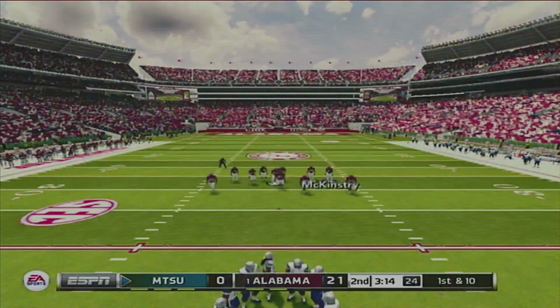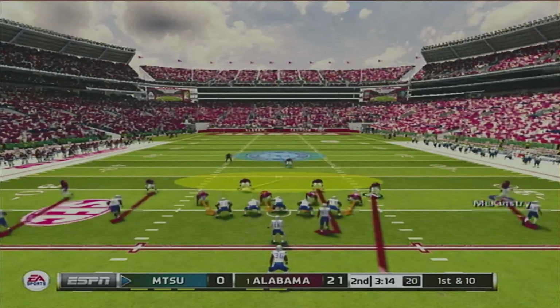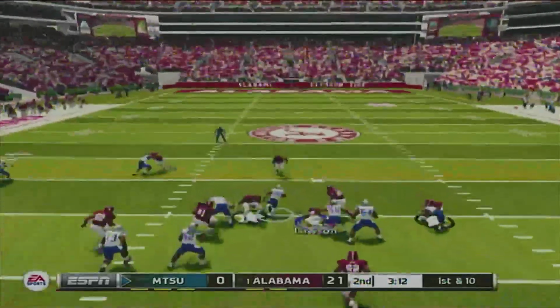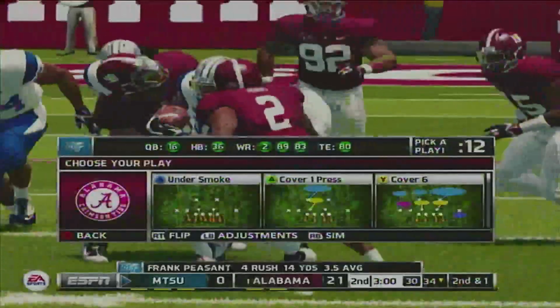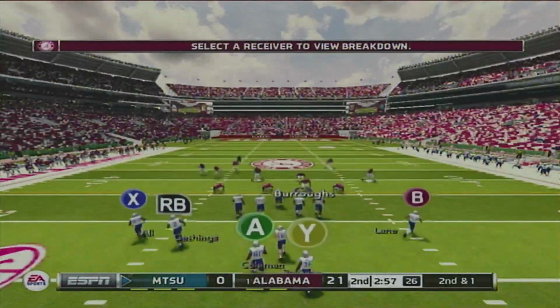Things are on the verge of getting out of hand before we even hit the half. These next few drives are going to go a long way in determining what kind of game this will end up being. Around the 34-yard line. Unselfish play by the quarterback as the option gives them a 9-yard gain. It's second down now, and they're just a few feet away from that first down marker.